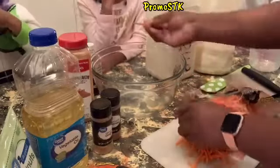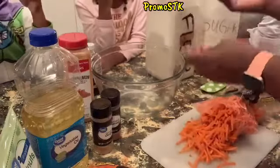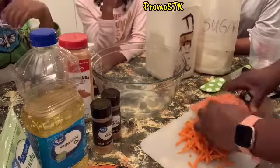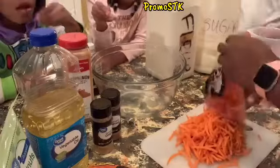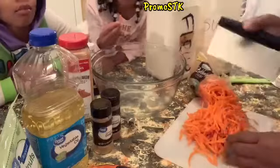Want to try it? You like carrots? I love carrots. Wow. It tastes like a rabbit. So I have my nieces and my nephew here. This is good.